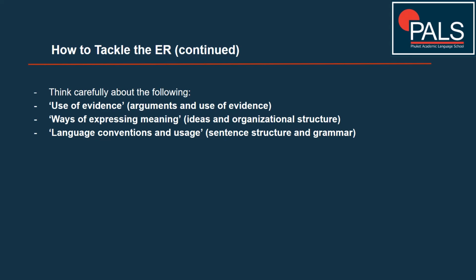And language conventions and usage, sentence structure and grammar. Make sure when you are writing your essay itself, you are putting in a variety of sentence structures: simple sentences, compound sentences, complex sentences and compound complex sentences. Also get in things like relative clauses, using which or who. Also get in things like conditionals, using if. Yeah, they're the main ones I would throw in. If you want a further lesson on that, leave some messages below. I can do that for you.